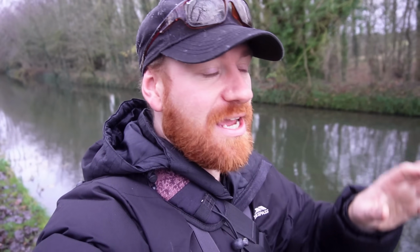So guys, you probably can't tell, but it is getting quite dark. Thankfully this camera has quite good low light qualities. But yeah, it's getting dark. We've probably got about 20 minutes to half an hour before it's almost too dark to even be able to fish. And with the water being fairly dark and it getting dark, I think we need a little bit more than just the big paddle tail swim bait, which has been absolutely murdering it.